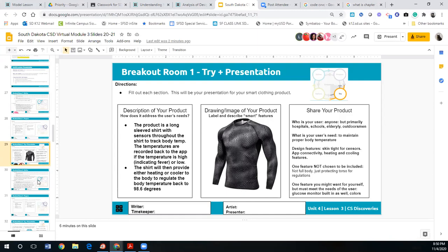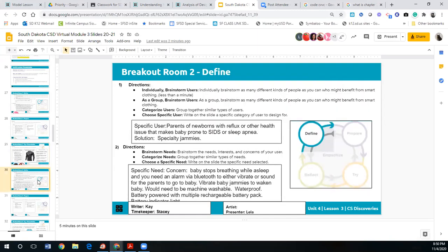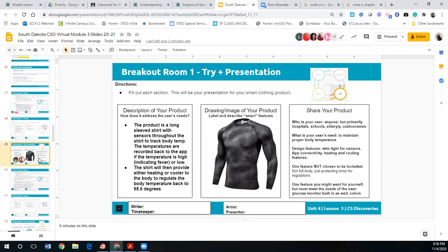Its need is to maintain proper temperature, and its skin type sensors, its connectivity, heating and cooling, I think would be its features. Not included, it's not full body, just protecting the torso. And then one feature that maybe some people might want, that would meet the needs of the wearer, would be like if you had somebody that's diabetic, could have a glucose monitor that would go in that too.